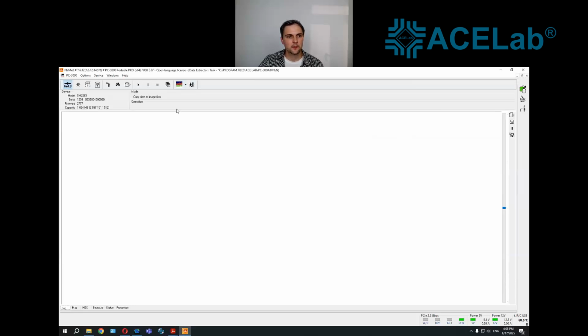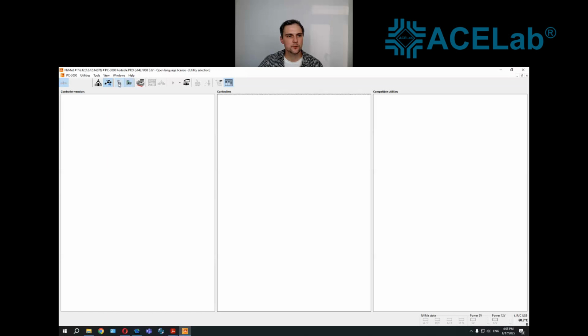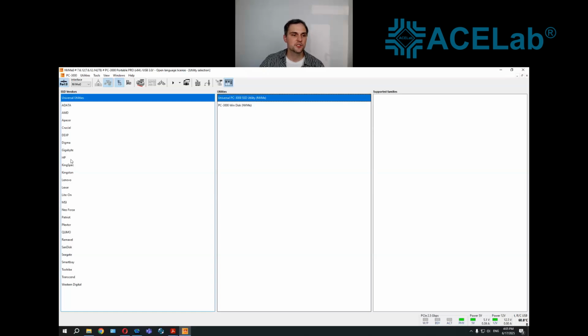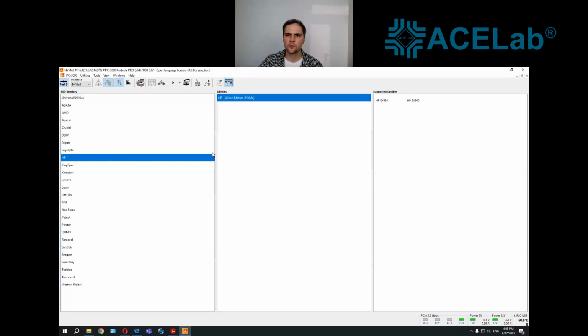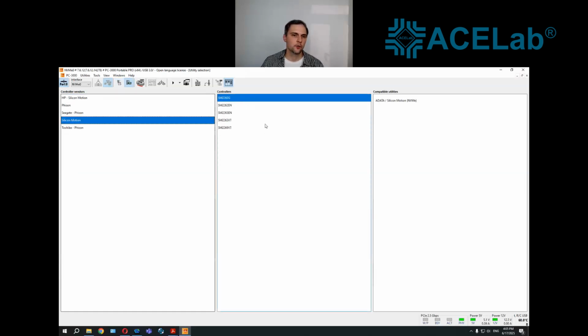We need to launch a special utility for the current drive model name. Actually, we can use two ways to do that. First of all, we can try to find the drive which is based on our vendor name and model name. So our drive is HP and our model name is HP EX900. But to be honest, it's not important, because we can select the target utility using the grouping by controller name. And right now we support a lot of different controller names, a lot of different models of SSDs, but actually this version of software is the current one.